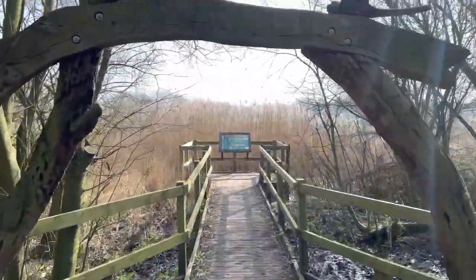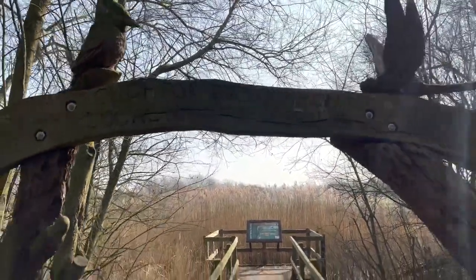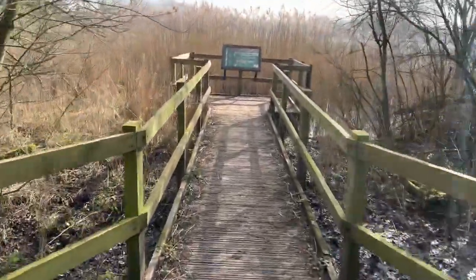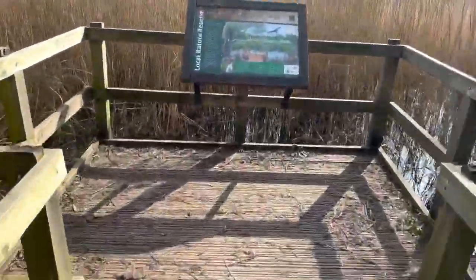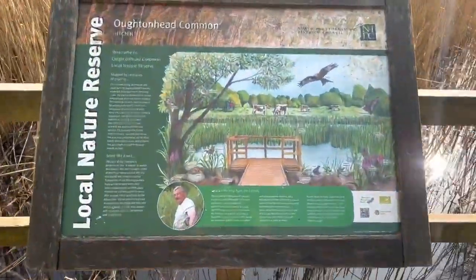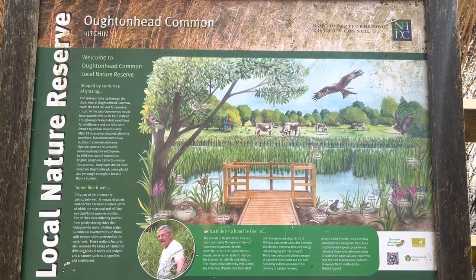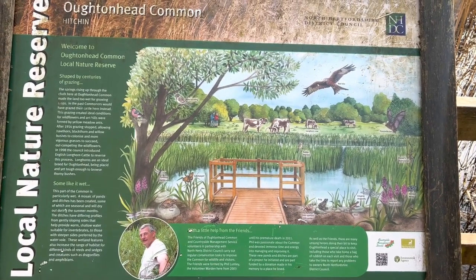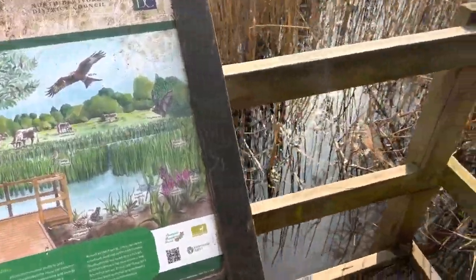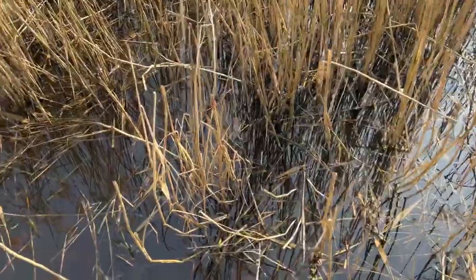Frogs at the spot just here. We've got a sign here that gives you a little update on the wildlife that you can see around here, including the Longhorn cattle. And depending on the time of day, red kites, some bats, and frogs. Quite often, at the right time of year, lots and lots of frogs spawn in here, which is always interesting if you've got the kids with you as well. They love all that sort of thing.